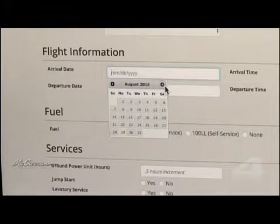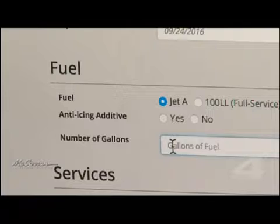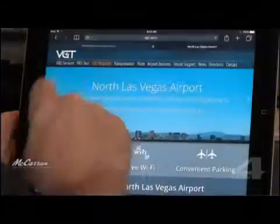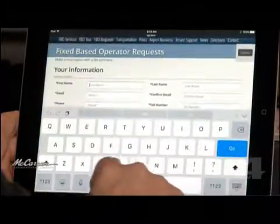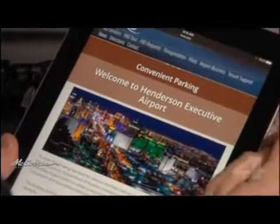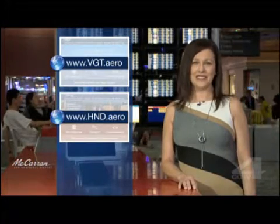You can put in your dates of travel and the anticipated amount of fuel, and it'll calculate the fees and charges, and it'll also make suggestions to you to see how you can save money through the bulk fuel program. Today's busy customer expects to easily access information online and conduct business on the go. These new mobile-friendly websites meet that demand while helping to distinguish each airport and reinforce its unique brand. Learn more about these airports by visiting hnd.aero and vgt.aero.